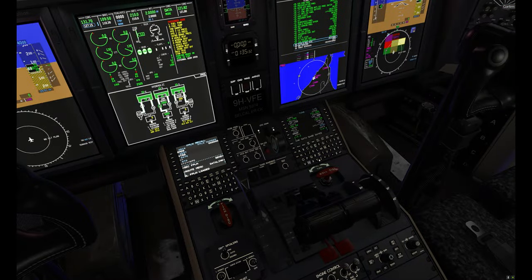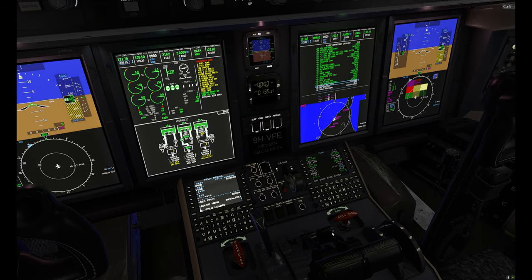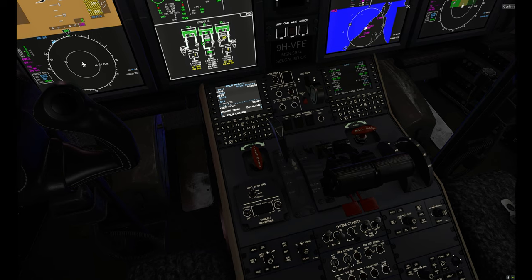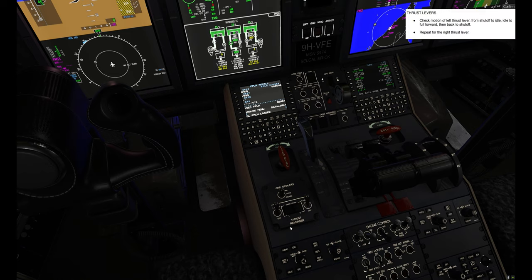Pitch and roll disconnect. Approach, make sure that they're in and stowed. Minimums. They're both synchronized, so that's okay. 1,500. 100. 50. 40. 30. 20. 10. Ground spoilers in stow, thrust reversers auto. The thrust reversers arm are going to be checked and armed.